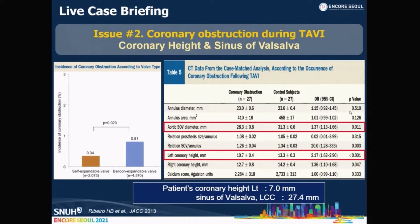How about issue 2, coronary obstruction during TAVI? The first is coronary height, and the second is sinus valsalva space. In this paper, they compared several measurements between patients with coronary obstruction on the left side and control patients on the right side. Sinus valsalva diameter was less than 30 on the left side, more than 30 on the right side. Left coronary height was around 10 or less on the left side, more than 10 on the right side. In this patient, coronary height on the left side is 7, sinus valsalva 27. Thus, there is a higher chance of coronary obstruction. That's the reason why I chose Evolut.